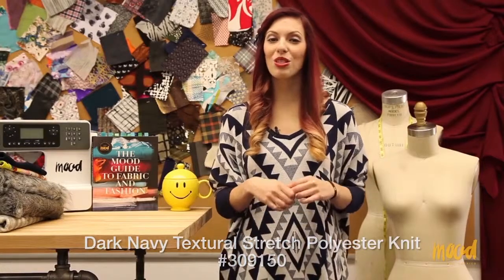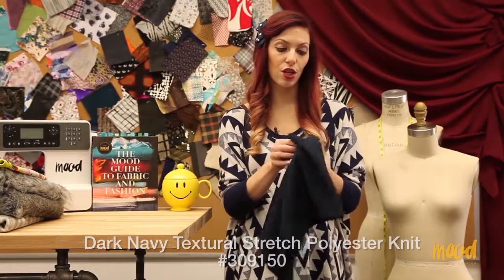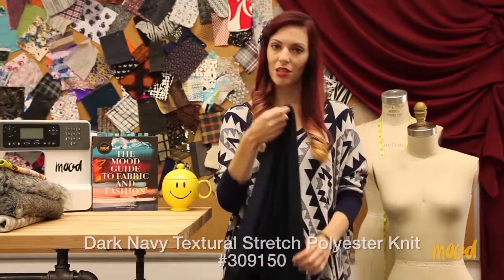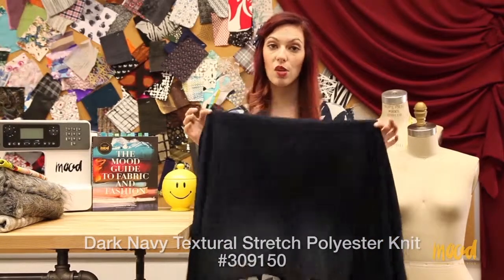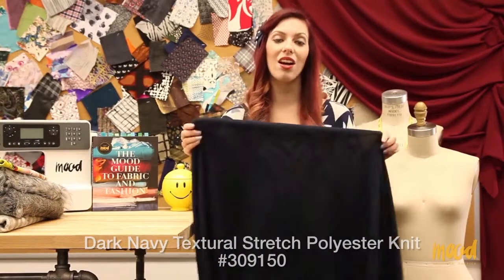Our next item number is 309150. And it's a dark navy textured stretch polyester knit. It's got a really awesome textured surface to it. This fabric's made of 95% polyester and 5% spandex. And it also comes in three colorways. It comes in this dark navy coloration, a black, and a white coloration.